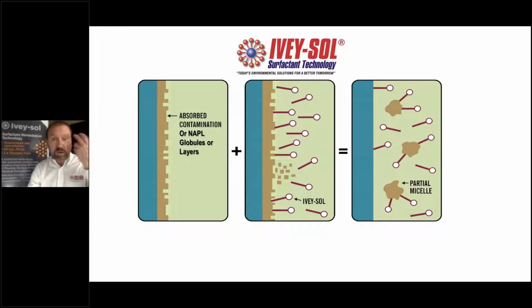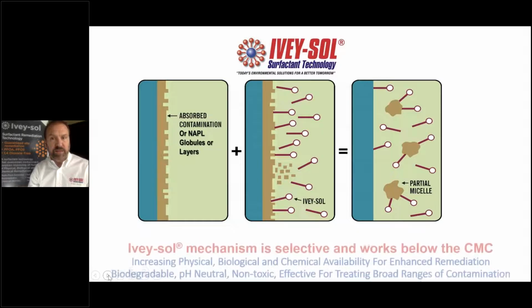So how does IvySol work? I realized that when you're looking at chemicals, they all have different chemical features. Joking aside, looking at a human, we have an ear, a nose, an arm, a hand, a foot. Well, I developed a way to have affinity for those regions of molecules, to develop formulations that can pull them into solution. What you're seeing here could be sorbed phase or L-NAPL or D-NAPL, pulling it into solution at the molecular level and making it miscible without encapsulating it. Because if you encapsulate it, you reduce its availability. You don't want that. You want to preserve that availability.